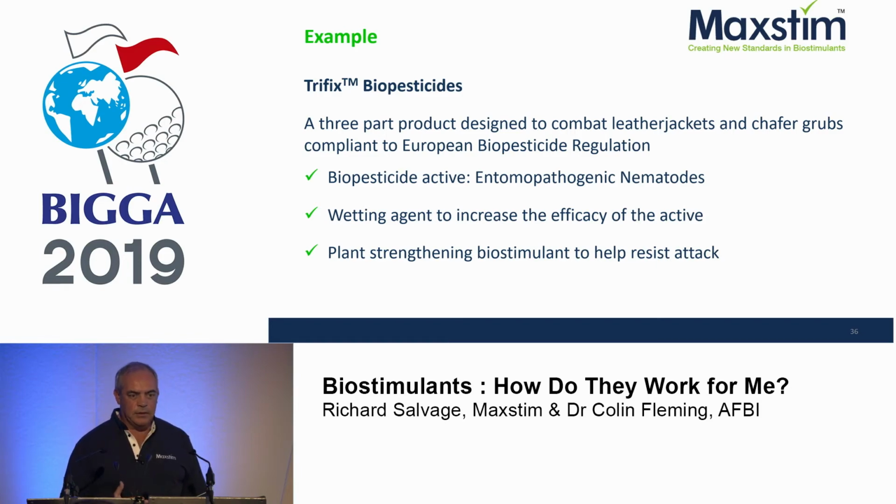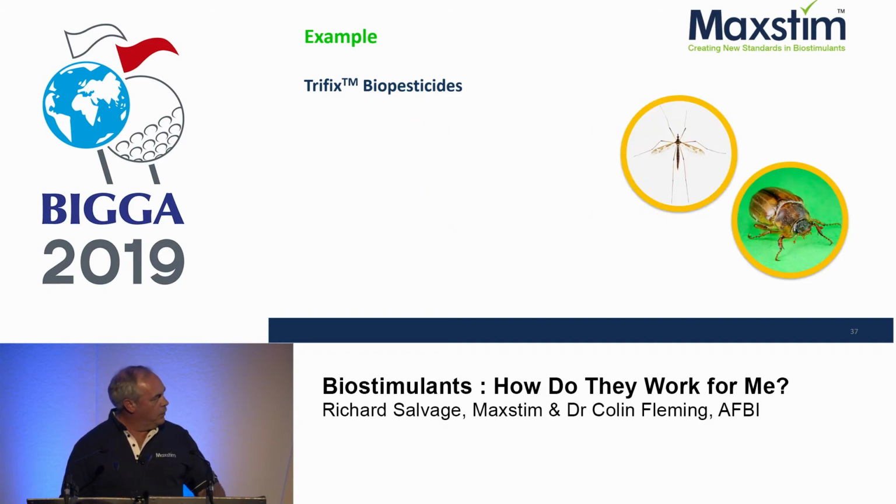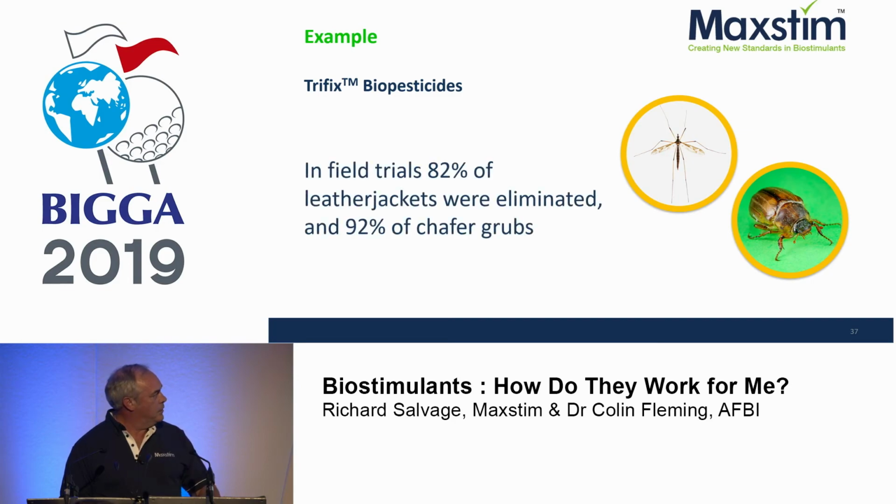As Colin said earlier, the mechanisms, the modes of action in the defense mechanisms are very, very similar for biotic and abiotic stress. So the bioactive here is the entomopathogenic nematode specific for those pests. And we've achieved some very good results using them.